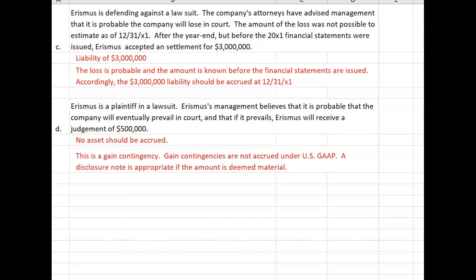This is not a loss contingency. It is a gain contingency, but no asset should be accrued. Gain contingencies are not accrued under U.S. GAAP. A disclosure note is appropriate if the amount is deemed material.